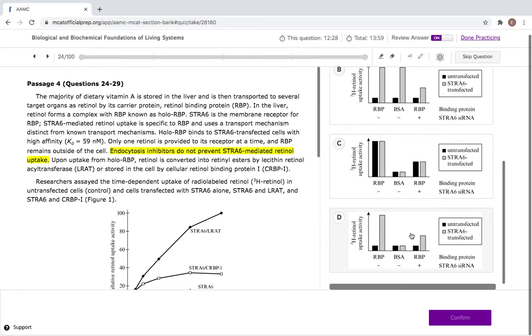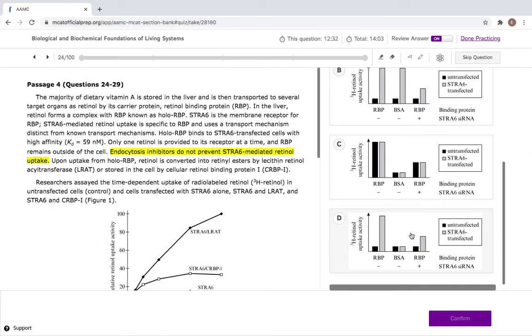All right, let's see here. Okay, this is pretty easy. If we have an STRA6 siRNA inhibitor, would that inhibit anything if we don't have STRA6? No. STRA6 siRNA inhibits STRA6. If a cell is not transfected with STRA6, then this STRA6 siRNA is not going to inhibit anything. There's no STRA6. In the untransfected cells, in these black ones, there is no STRA6 receptor. So it's not going to inhibit anything.